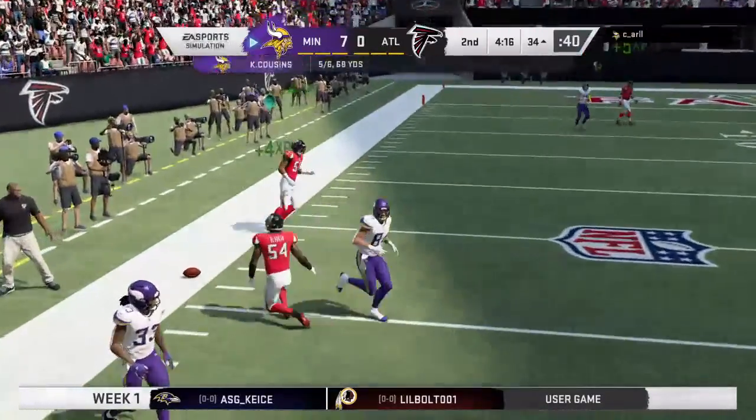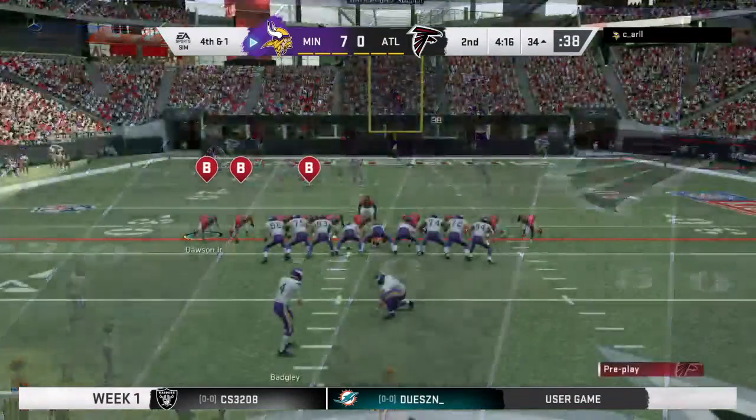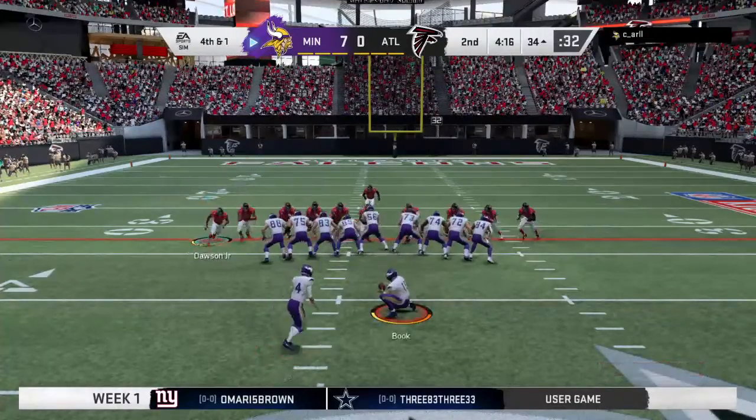Now throwing on 3rd down there, but he cannot connect. Didn't have a receiver open downfield, and as it turned out, couldn't even find his outlet man because of the coverage. It was way too tight, unable to find anyone open.